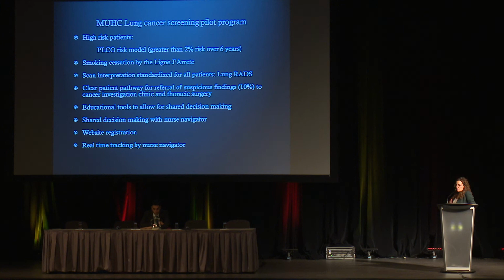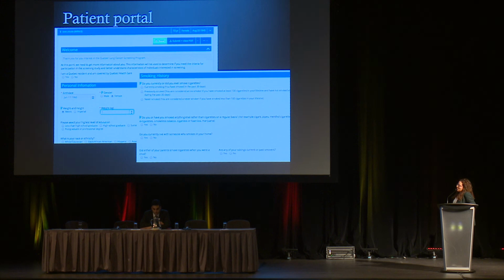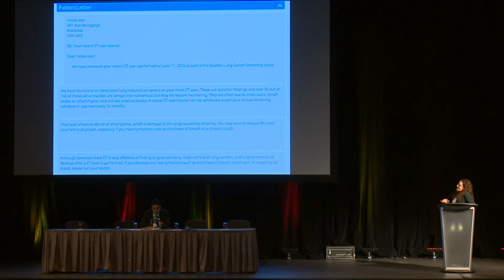This is just to give you a sample of what it looks like when you get your lung cancer risk calculated. This is a patient portal that we're creating to be live with our website, where you put in all your family history, your smoking history, et cetera, and it tells you whether or not you should be screened. And this is some of the samples. It's not an actual patient, it's myself. But it's a sample letter that you would get as part of our screening program.